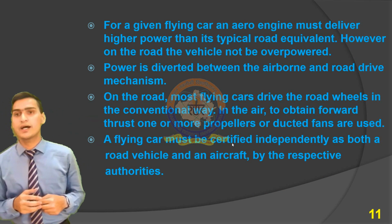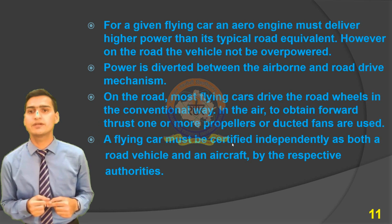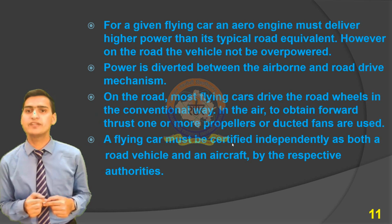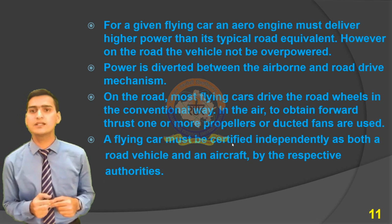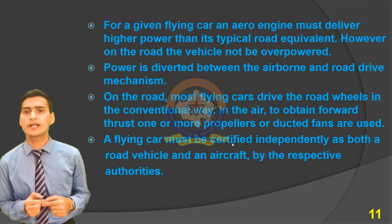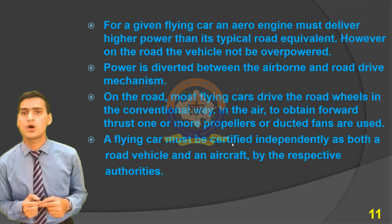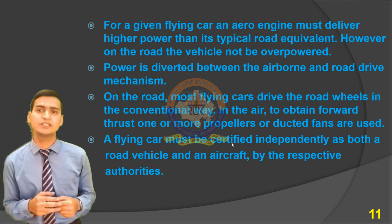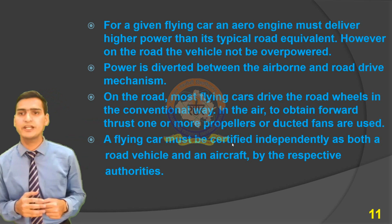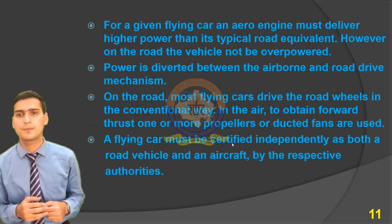For a given flying car, an aero engine must deliver higher power than its road equivalent. However, on the road, the vehicle must handle well and not be overpowered. Power is delivered between the airborne and road drive mechanisms through multiple engines and internal combustion engines. On the road, most flying cars drive the road wheels in the conventional way. In air, to obtain forward thrust, one or more propellers or ducted fans are used.